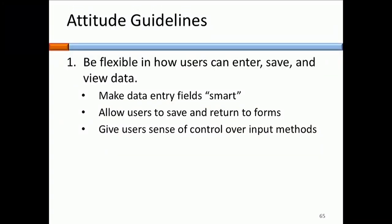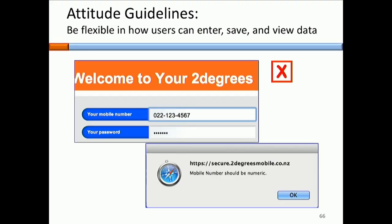So our attitude guidelines are: be flexible in how users can enter and save and view data, make data entry fields smart, allow users to save and return to forms, don't make me fill it out all at once, and give users a sense of control over input methods. So don't do this.